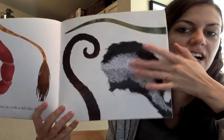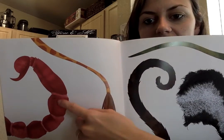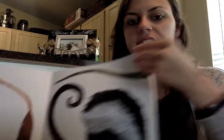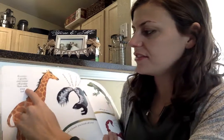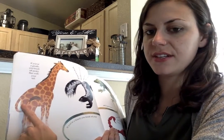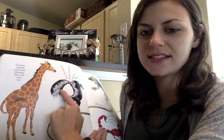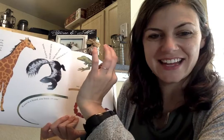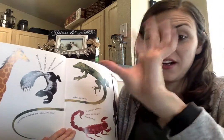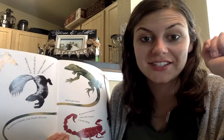What do you do with a tail like this? You see a skunk and a lizard from our cover. Maybe a giraffe. Maybe a lobster. Let's find out. If you're a giraffe, you brush off pesky flies with your tail. If you're a skunk, you lift your tail to warn that a stinky spray is on its way. If you're a lizard, you break off your tail to get away. Have you ever seen that? That freaks me out, but it's pretty cool that they break off so that the lizard can get away, and you're left with the little piece of tail instead of catching the lizard.